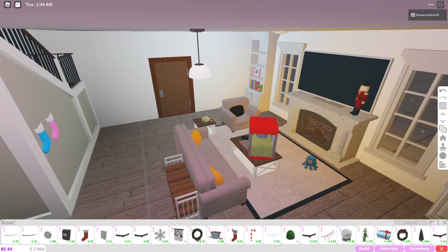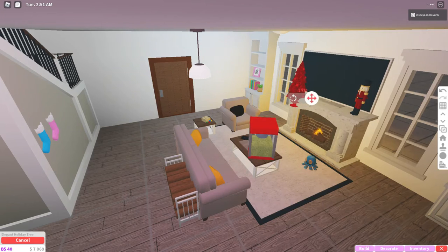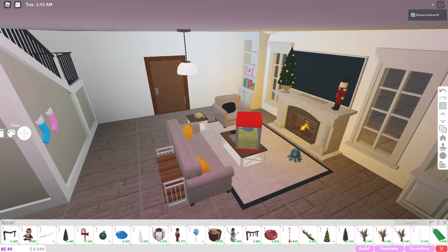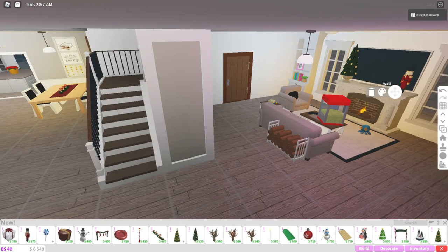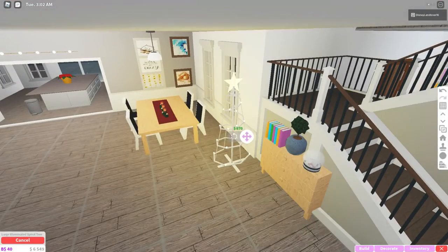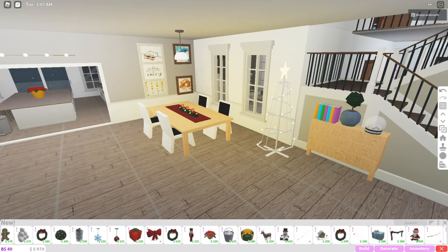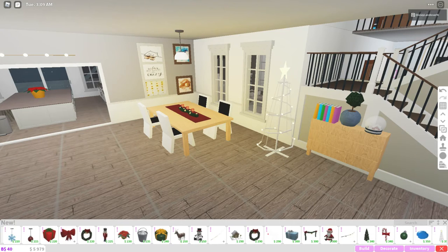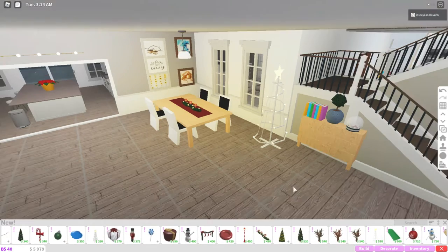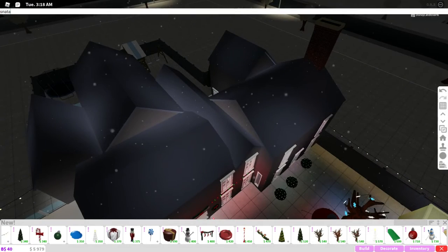Now I want one more thing over here. I want to get this mini tree right there. And oh my gosh, this is the cutest thing I've ever seen. One of these trees too, please. Put it over here. Bloxburg, why are you doing this to me? Everything here is so cute. The one thing I do wish we had is the ability to put things on the doors. Like wreaths. Anyway, it is time to get the Santa's sleigh on the roof.